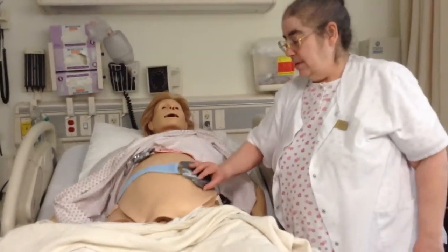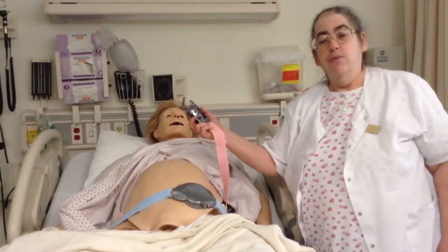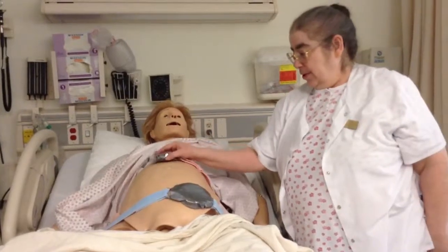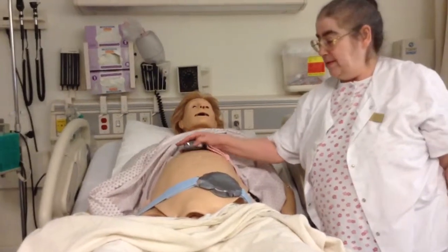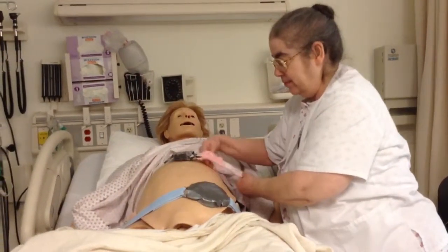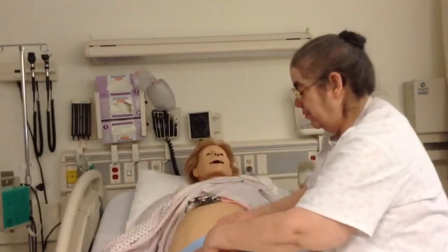Okay? When you find the baby's heartbeat, you put that belt around them. And then you're going to take the belt that monitors the contractions. Where are the contractions most powerful? At the top of the uterus or the bottom? The top. Okay? So, you want to place this where you will find the most powerful contractions. You place it on the top, and both belts should be snug enough to fit without a gap between them, but not so tight that they're constricting anything. So, 1, 2, 3, 4.